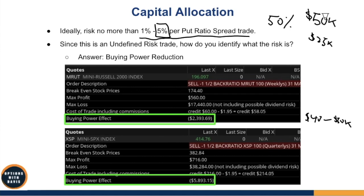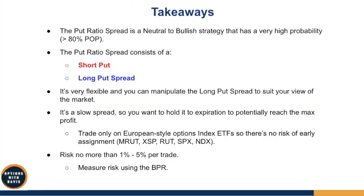The other thing is that you want to keep some spare bullets as well so that you can fight back in case you have some losses, right? So you never want to risk so much in one trade all at one go. So this is very important, especially if you want to put on trades like the put ratio spread, which is an undefined risk trade. All right guys, so let's go to some takeaways.